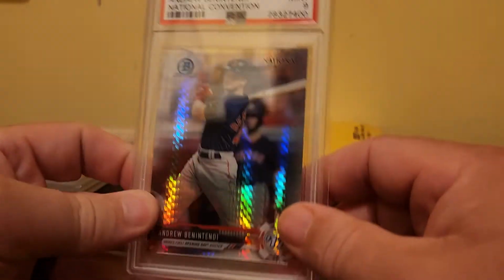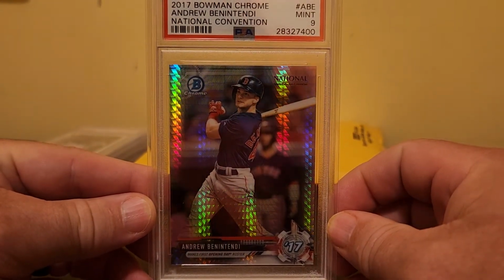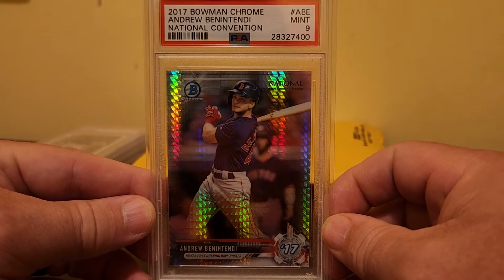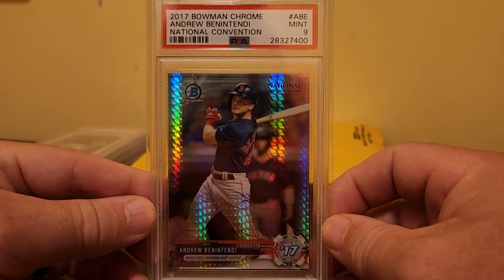This is a cool card. This is the National Sports Collectors Convention, which wrapped up about, I don't know, 2.5, 3 weeks ago. This is the 2017 Bowman Chrome that was issued at the 2017 National Convention in a PSA 9, Andrew Benintendi.